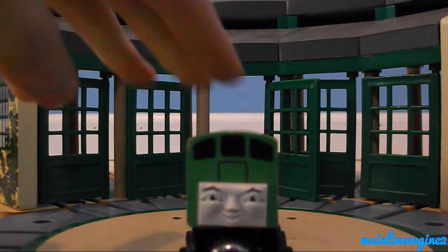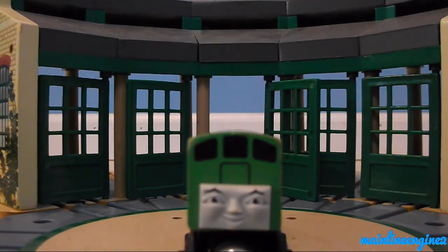Also, BoCo is my favorite character ever so far.